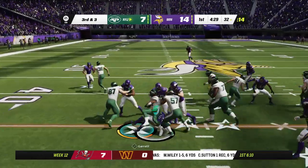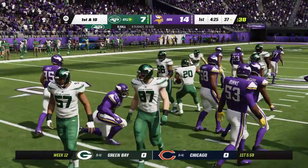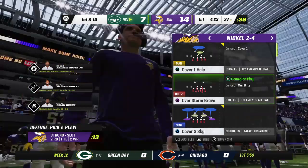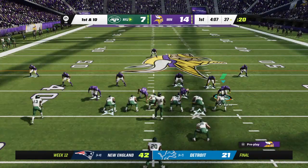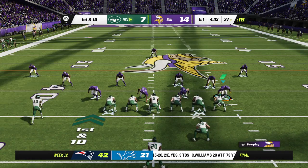On 3rd down, here's Hall. And he will have a first down as they get him to the ground at the 37. They're able to convert with a gain of 4. Well, after an interception, last thing you want to do is go 3 and out, give the ball right back. They avoided that. Yeah, you definitely do not want to do that.